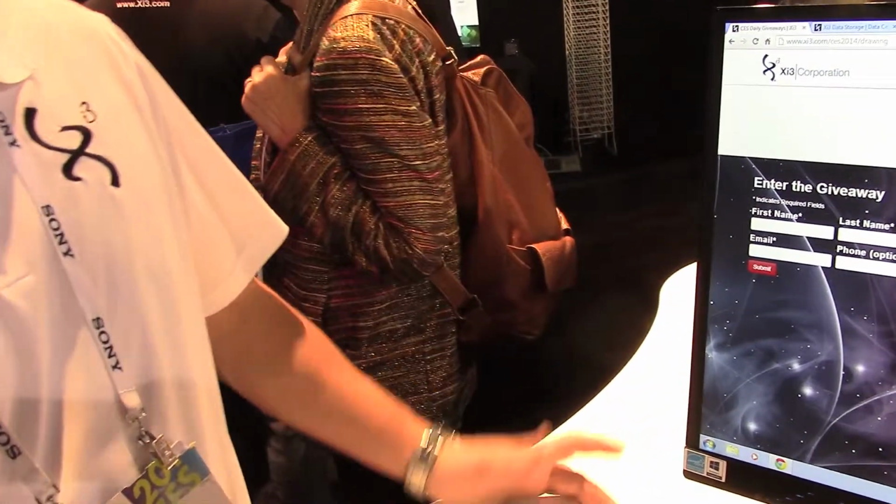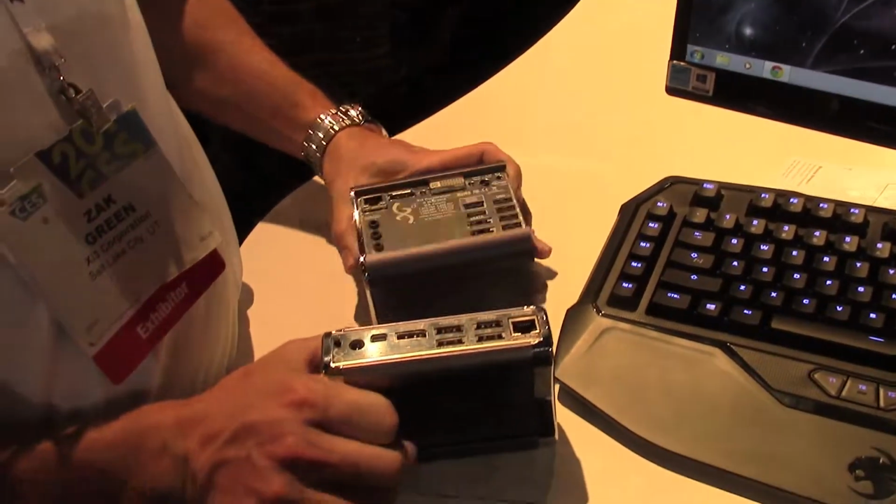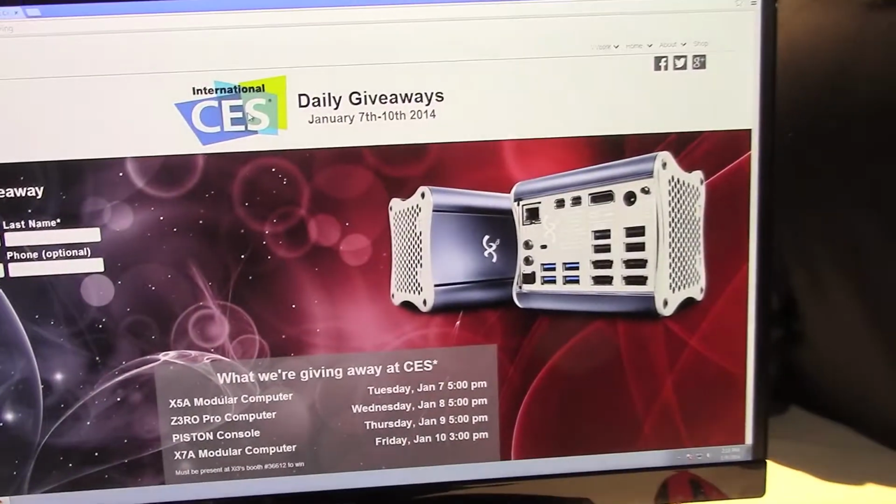What's the price point on those? These two basic models start at $549, the high-end model is at $1099. Okay.